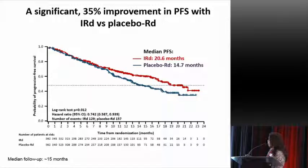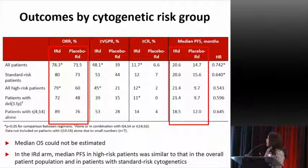What was very nice to see, and you can clearly appreciate on this curve, is that patients receiving the study arm, shown here in red, have a better survival. They have a PFS, what we call an outcome, of 26 months versus 14.7 months. So you can really see 6 months of difference if you are on the study drug versus no drug in a way.